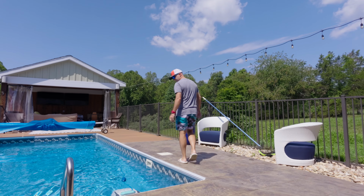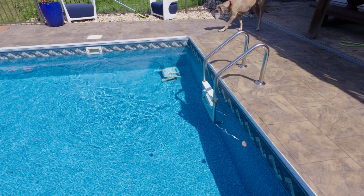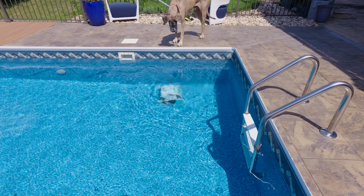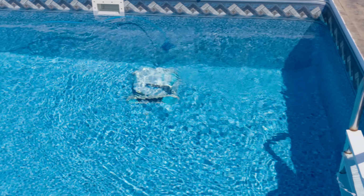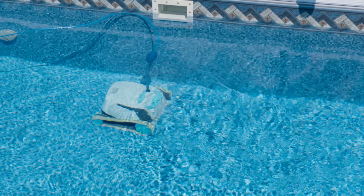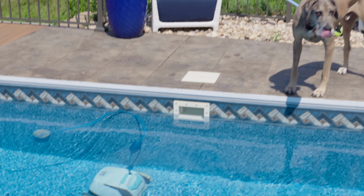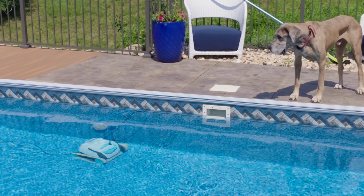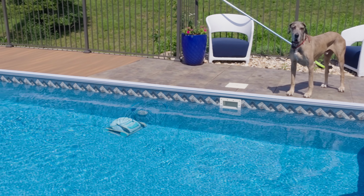And the pool probably is 87 degrees. It feels pretty damn warm. And there you can see it doing its thing. It'll go and it'll clean the entire pool. Obi will keep watch on it. And the pool will be pretty spick and span by the time it's done. And that's really it. That's kind of how we get the pool clean. That's all I really have to do.